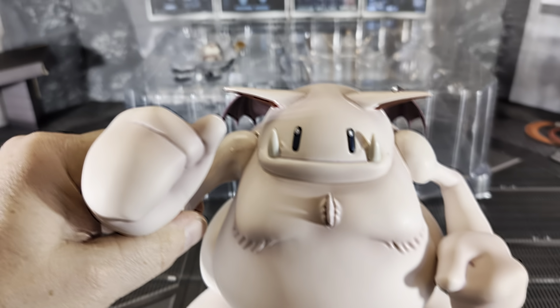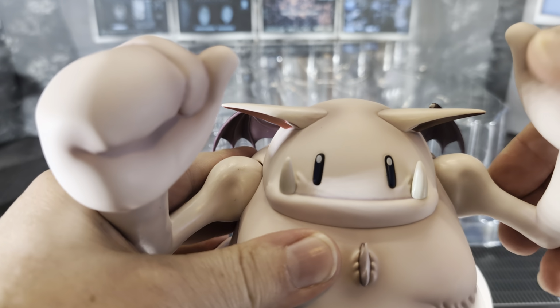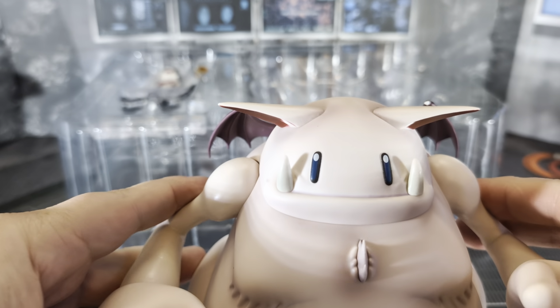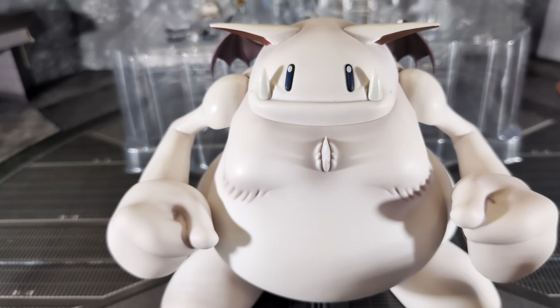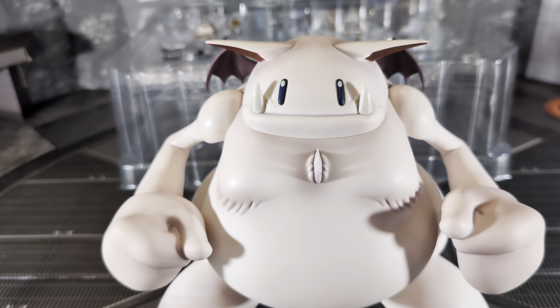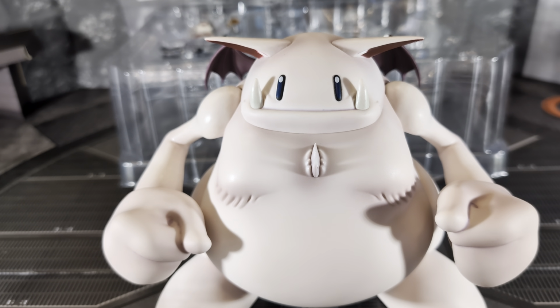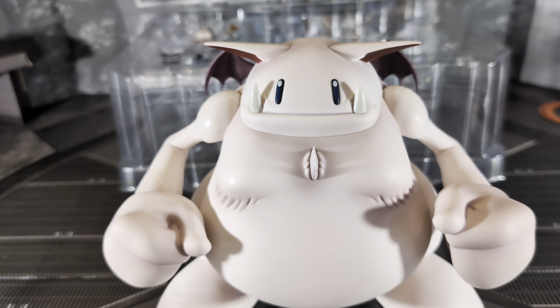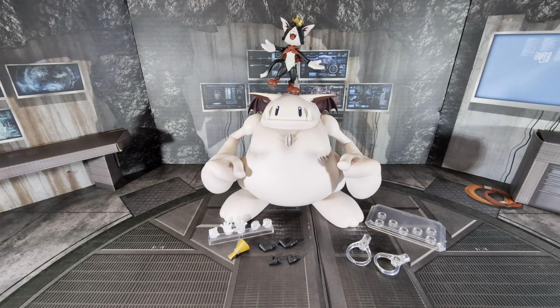But the arms do move. I think they just rotate. Let me try and get a better look here. Yeah, they don't move in and out. They just go up and down. Still, you're not going to do much with this Moogle anyway, other than just display him kind of like this. But I can't believe how massive this Moogle is. Okay, let me get the rest of the stuff unpackaged, Cait, and we'll get a closer look at everything. Alrighty, and here is Cait Sith, the Fat Moogle, and everything he comes with.